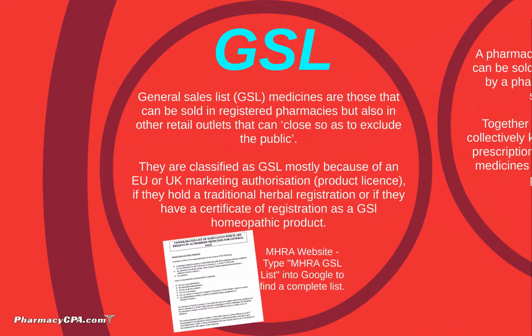So GSL stands for General Sales List medicines, and those are medicines that can be sold in registered pharmacies, but also in other retail outlets. It's interesting to think, if you've ever been into a petrol station and looked to the back of where the counter is, they usually sell things like aspirin and paracetamol.